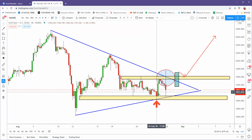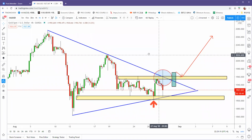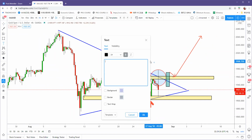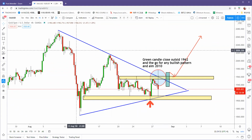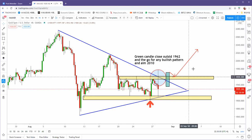You can add more position because this is still a pullback, in the meaning of this previous pivot here. You can trade this as a breakout and pullback. But to be safer, you have to wait for a big green candle to close outside of 1962. Number one, green candle close outside 1962, and then go for any bullish pattern and aim. This time we're going to aim at 2010. No, because the sellers are testing here, so 2014 will be the next target. At least we can earn about 700 pips from 1960.